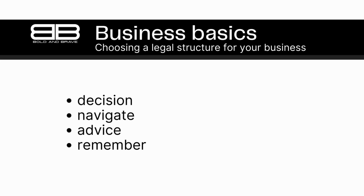Choosing the wrong legal structure can result in unnecessary taxes, increased liability, and even legal trouble down the line. By seeking professional advice from a lawyer or accountant, you can make an informed decision that sets your business up for long-term success. They can help you navigate the complexities of legal and financial considerations and ensure that you choose the right legal structure for your business.